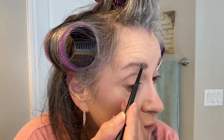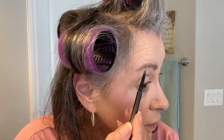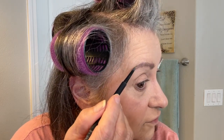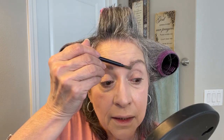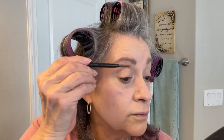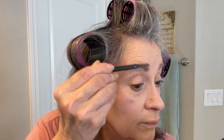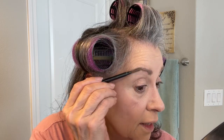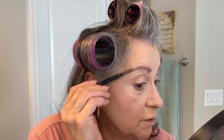All right, I'm just going to follow the natural curve of my eyebrows and fill them in as needed. All right, go back in, brush them again. All right, that's fine. I am going to be focusing on, as I said, the lips.